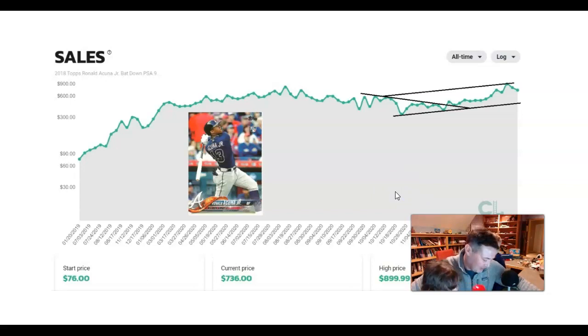So the Acuna is $2,100 in a PSA 10. I think this is the PSA 9, and so you have $736, so roughly a 3-to-1 ratio on that one. You can see a little more downside, and if you do, then you're probably going to buy. Breaking below this is a lot of trouble. He probably has to get hurt or something like that. But otherwise, it's just going to probably grind north for the most part.